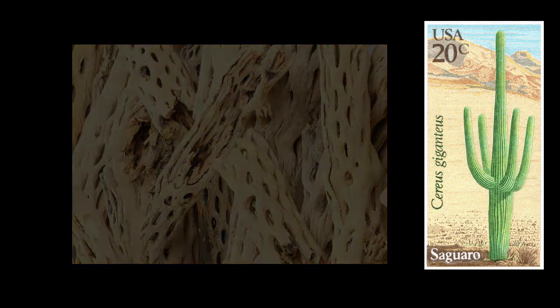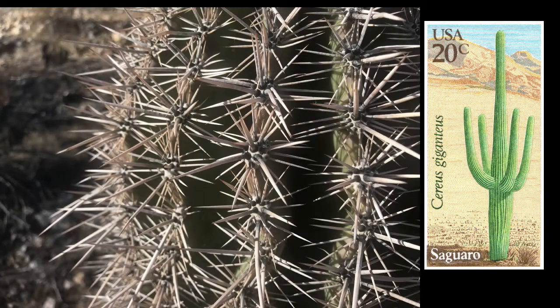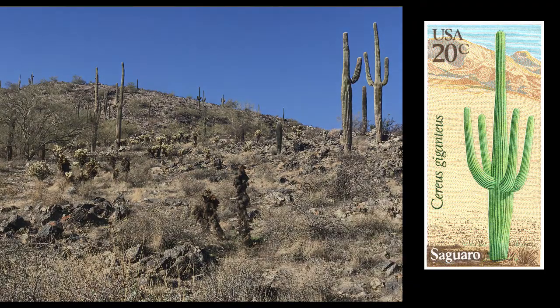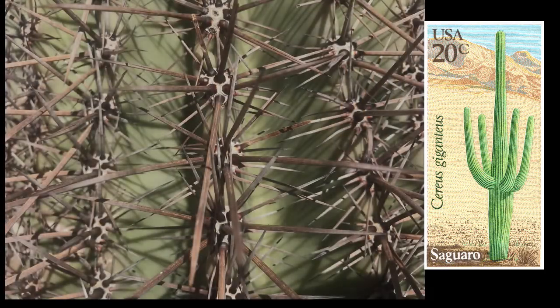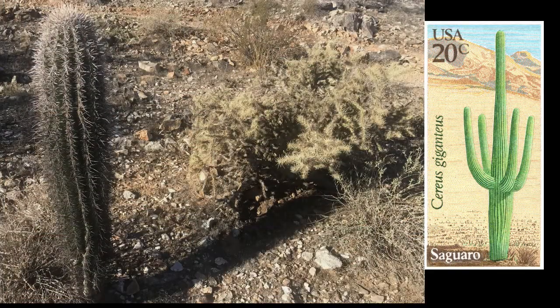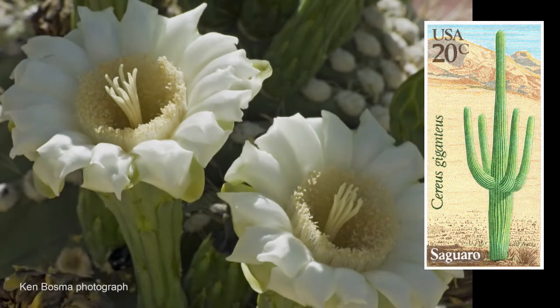Saguaros store large amounts of water in their column, and a fully hydrated plant can store well over 2 tons' worth. The ribs, seen in the skeleton, allow the plants to expand and contract with increase and decrease in the amount of water in a saguaro. The white flowers bloom in spring and early summer and are pollinated by bats, bees, and birds. Like most columnar cacti, the flowers grow at the top of the columns. They open for only 24 hours and require many visits by many pollinators to set seeds. They cannot pollinate themselves, so must get pollen from another plant in order to reproduce.